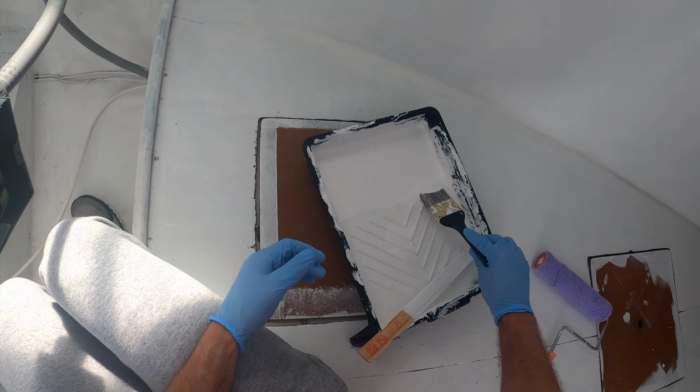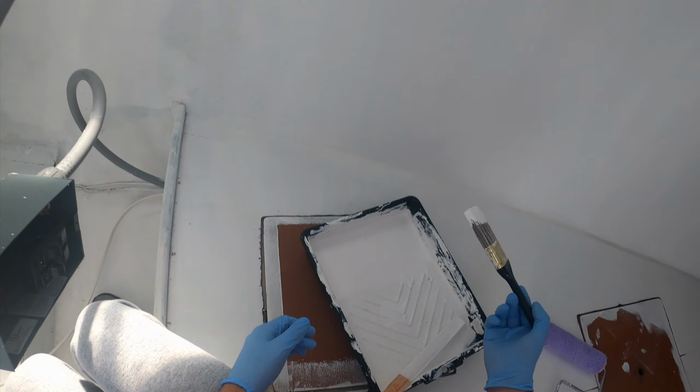Today on Trevor's painting extravaganza, we're gonna just do a happy little seam over here.